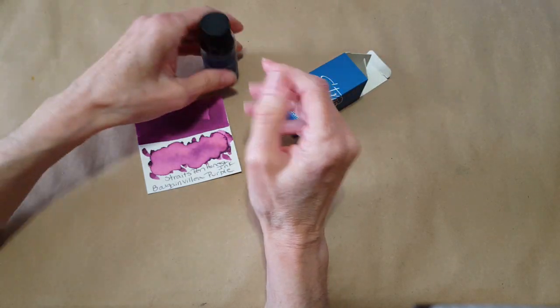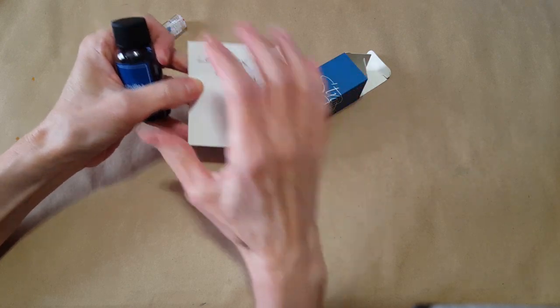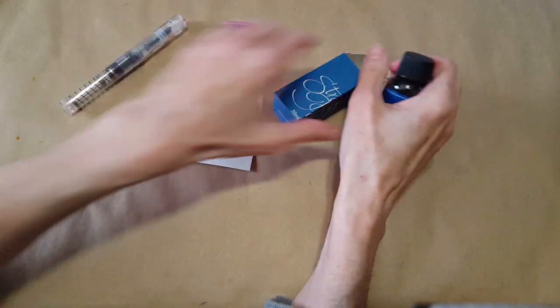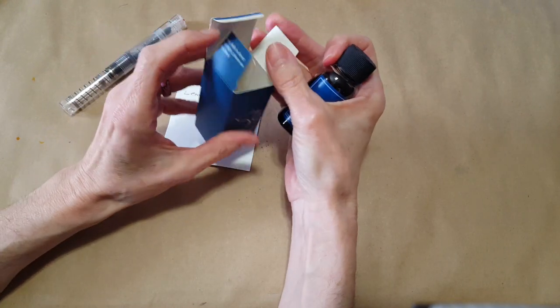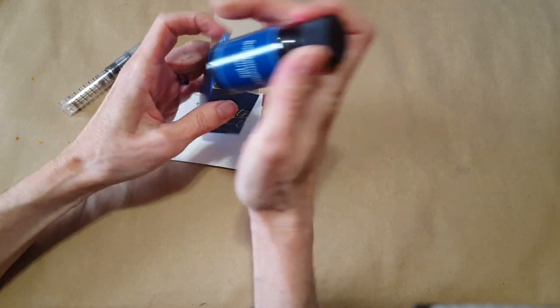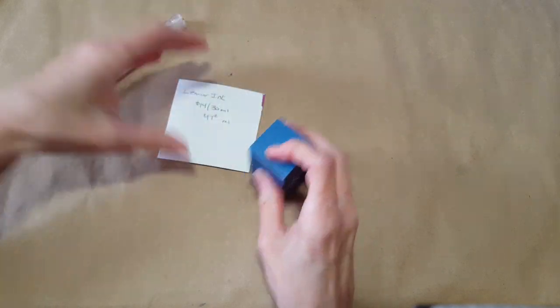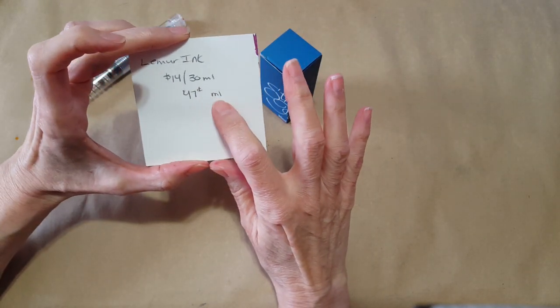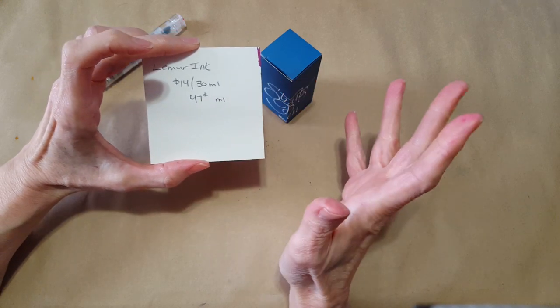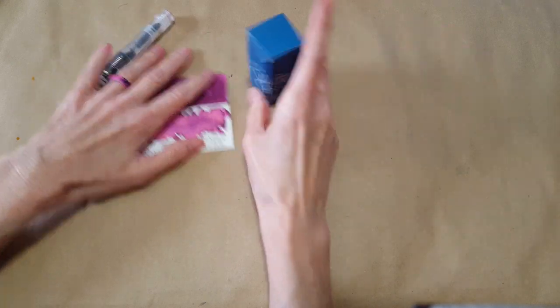under $20. And then the ink itself was $14 for the 30 ml bottle. Looks like this. Comes in a little box, and it says, ink fades in direct sunlight. Please use this box. So I've been doing that. Okay, and that turns out to be about 47 cents a milliliter, which is kind of average in my ink collection. Paper. Okay, so paper we kind of already talked about.